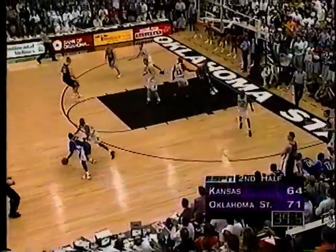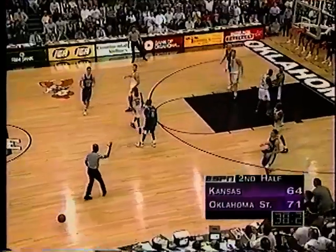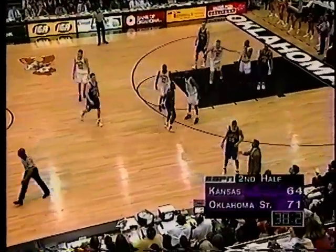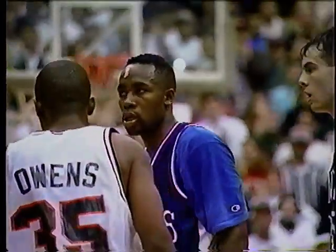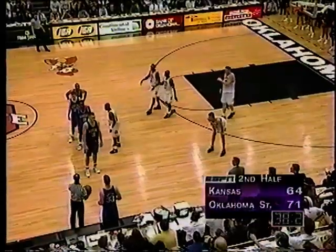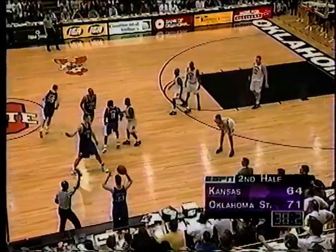71-64, Vaughn into the front court, 39 seconds left. Ball goes out of bounds. Kicked by Pierce. By Owens. And so they'll have a reset again, but now it's still a three-possession game for Kansas. 38 seconds left. Cowboys lead 71-64.